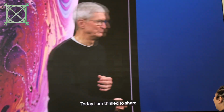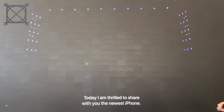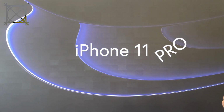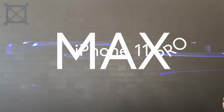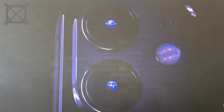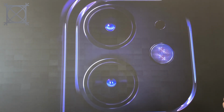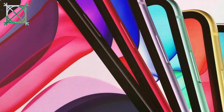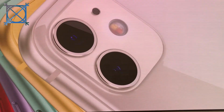Yep, onwards to iPhone. The iPhone 11, iPhone 11 Pro, iPhone 11 Pro Max. Yeah, we've seen rumors for months, and honestly, finally seeing it officially in the videos that were presented, it's not as big of a shock as it was going to be, or at least what everyone anticipated it to be.